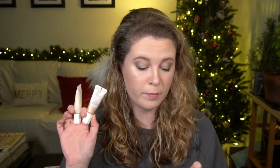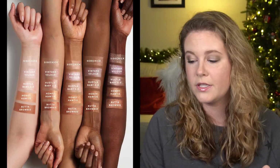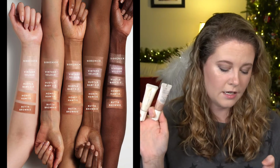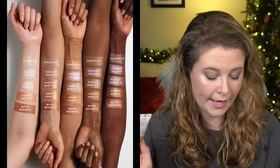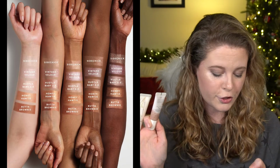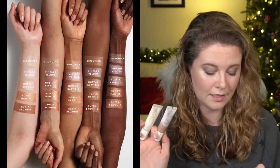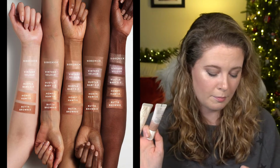I do demo both of these shades. Again, these retail for $28. You get half an ounce in each tube here. They describe Side Chick as an opal gold and Vintage Velour as a platinum pink. And then the third shade is Hustla Baby 2.0, so named after their powder highlighter, Hustla Baby. That is a peachy champagne.